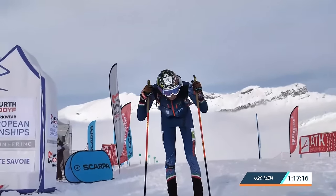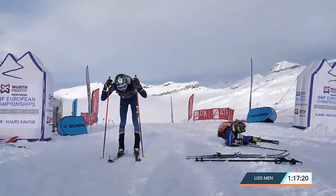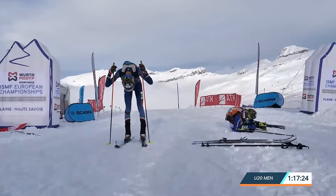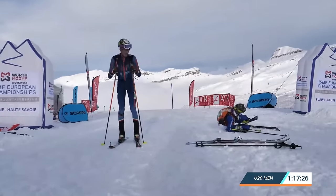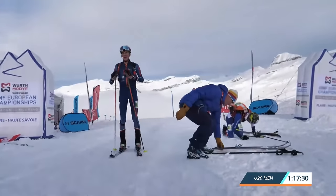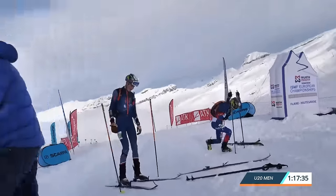I think it's his teammate Elliot Robin Sage who is in second position. I'm not sure, and I think the Italian, I don't know, maybe it's Simone Campagnoni. I'm not sure, but he's in third. But it really has to be confirmed because we don't have the time.